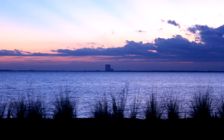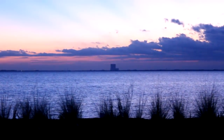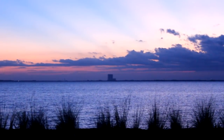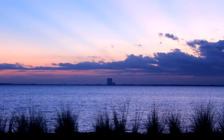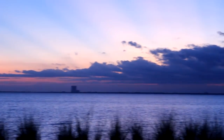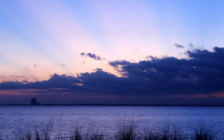See that little building right there in the middle there? Right there. That's the VAB, the Vehicle Assembly Building, where they held the space shuttle, the whole rockets. Two football fields tall, correct? Right. It's a huge building. If you ever go on a tour at the Kennedy Space Center, you will not go in it, but they will drive you by it. It's huge. You can see the rays of the sun coming through those clouds there.